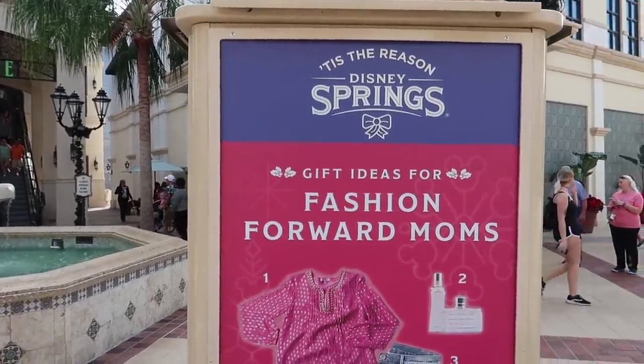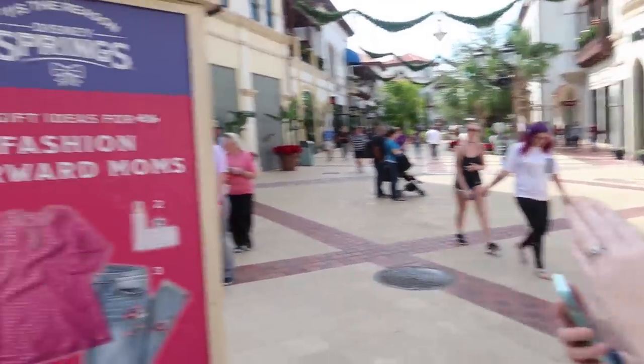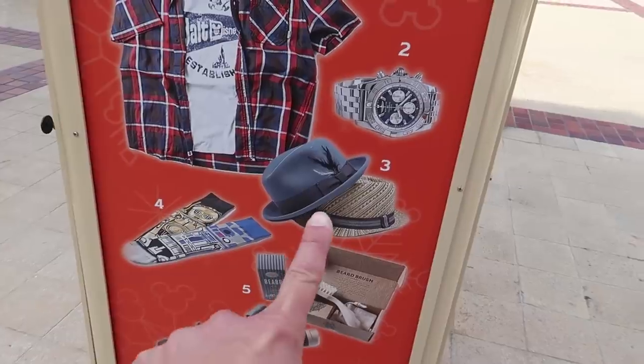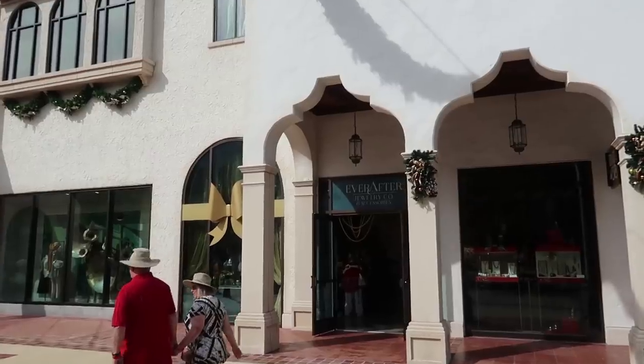This is a very specific genre of gifts. Well, that's what the other one was too. The other one was for the Disney Dreamer. And this one is for the Fashion Forward Mom. What about Dapper Dads? Like some C-3PO socks and a fedora. I like this. A beard brush. Yeah. Nice.